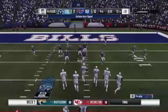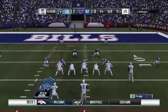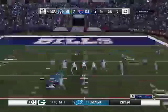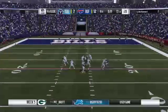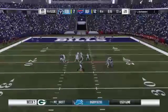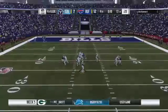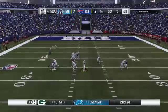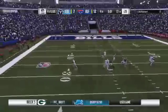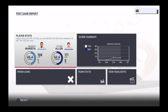Likely the play of the game here, trailing in the final quarter and going for it on fourth and goal. He's back to throw. Just keeping the play alive. And this is incomplete. So no miracles here on the final play. And this ball game is over.